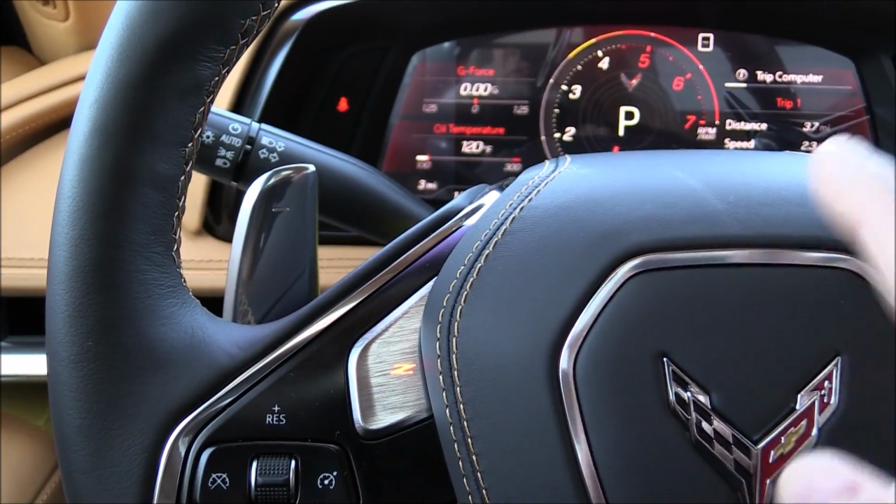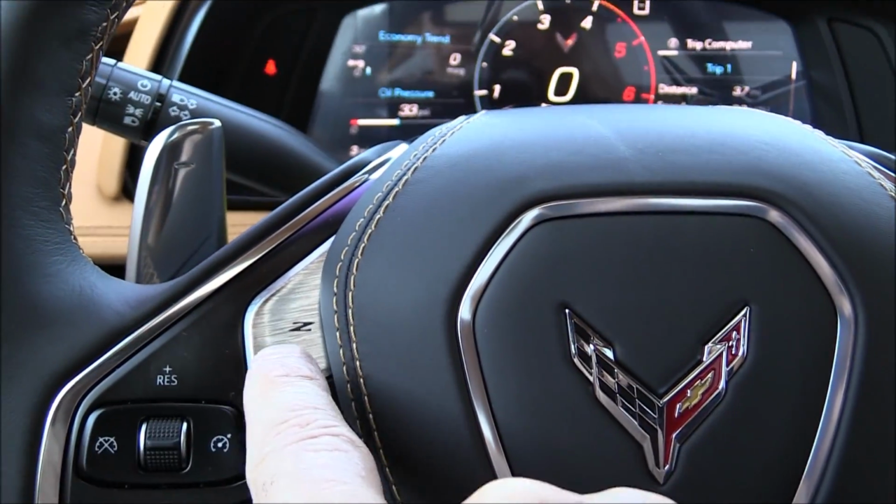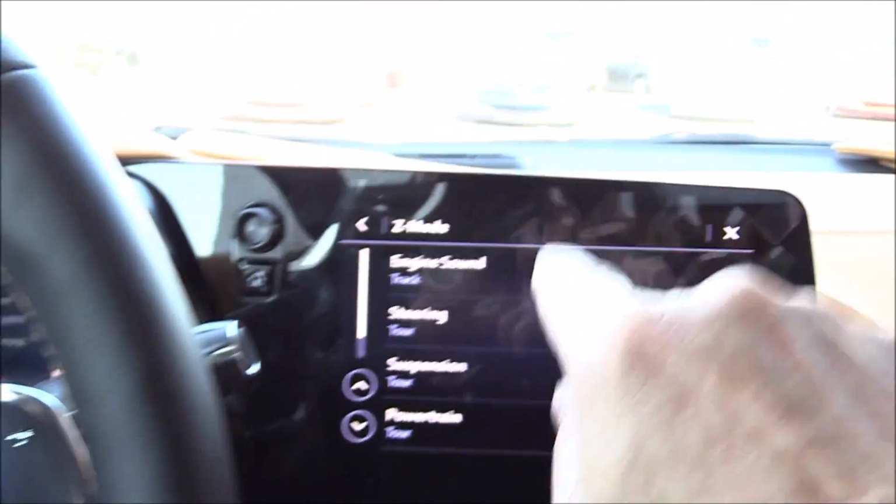Now, when you turn the car off and turn it back on, this will not be on. It'll go back to your default, so you actually have to tap that every time that you want the engine sound to be on, if that's what you so choose.